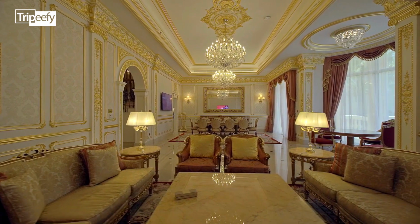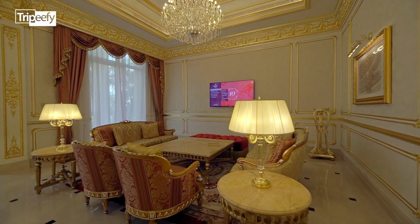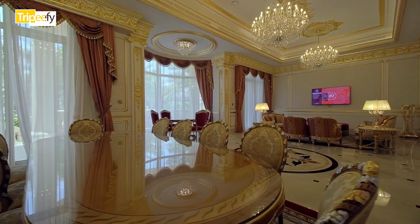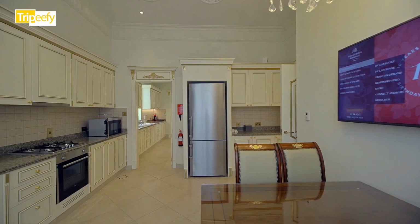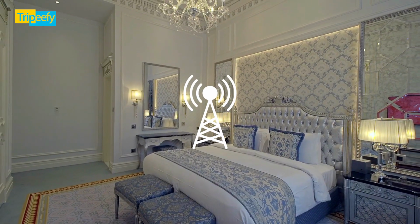The hotel's suites feature full kitchens and separate living and dining rooms, plus flat screen TVs and coffee making facilities. All rooms have furnished balconies with resort or sea views. Upgraded two-bedroom suites add private outdoor pools.